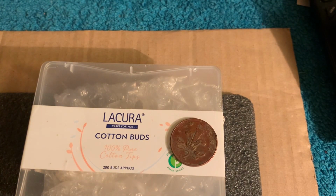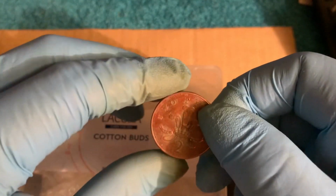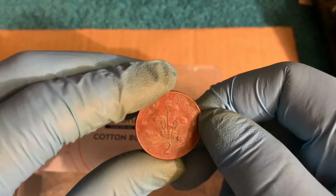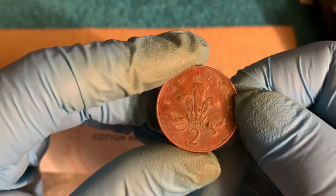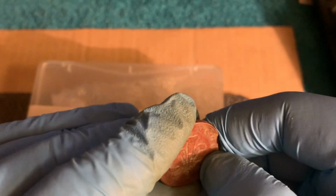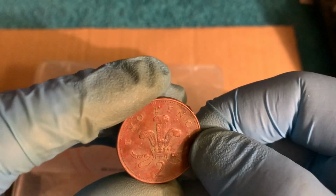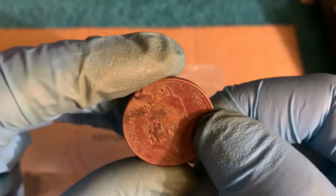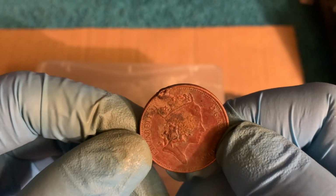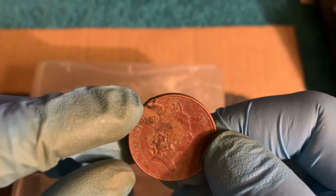Today it's a two pence. Oh, it's a two pence, you say. But what's so special about a two pence? Well, if you can see, we've got some cud there, and then wait till you see, is it the obverse, the queen side? Look at the state of the queen. Shame. Look at the state of that. Dear, there's a dirty great big blob up there.